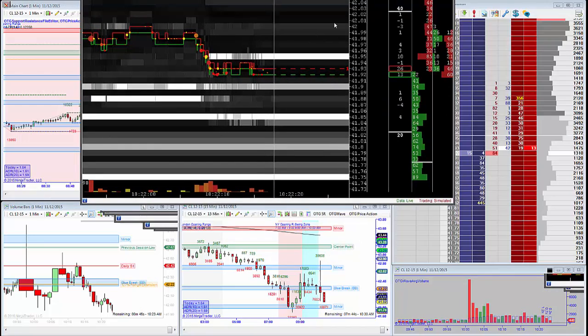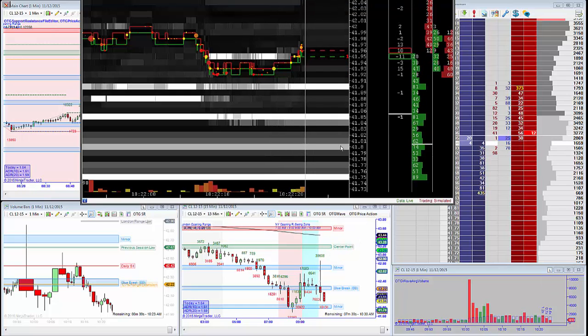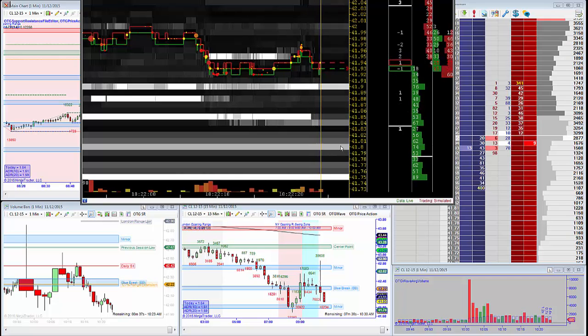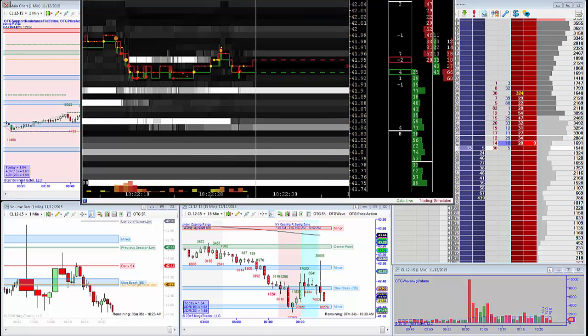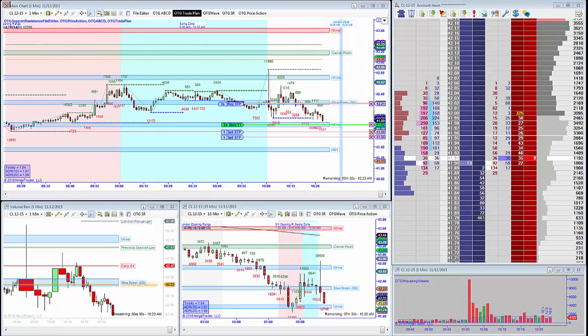Let's see if I can do this here. You've got this liquidity down here at 90 and then 85 and then 80, right? These are all areas of liquidity here. If we can make our way through that, we'll be in good shape. 89, come on, 88, 87, 86, 85. Come on. All right, let's bring the trail stop here to 12.